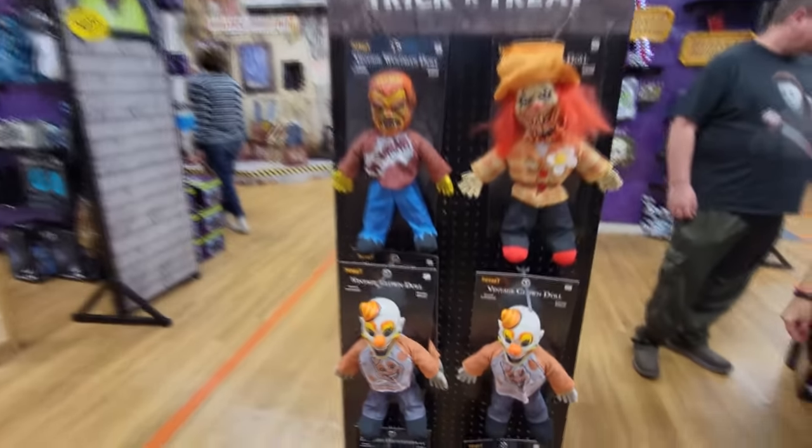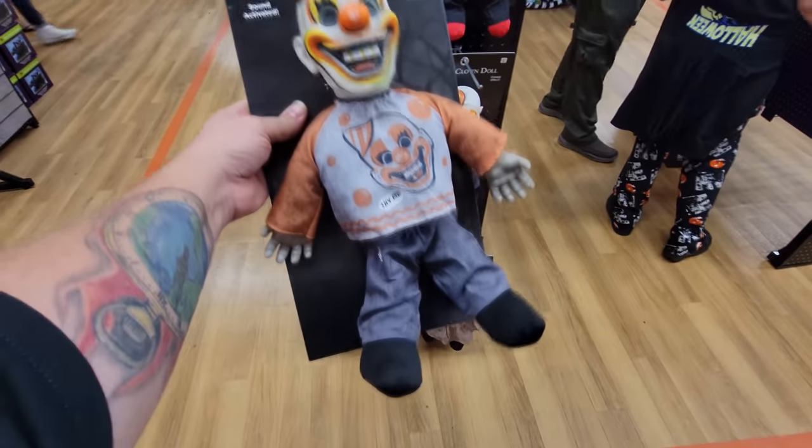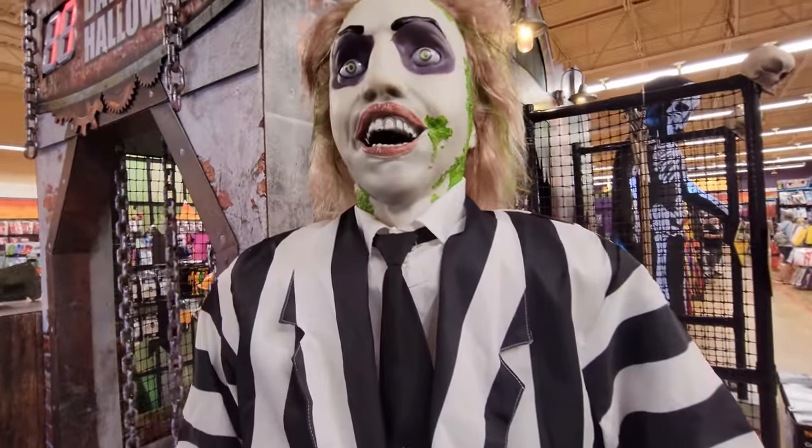Holy crap, guys. Look at this, the vintage clown doll. This is the first store I've seen him in. He's mine. Okay, now that I've secured my vintage clown doll, let's go back through the chains of death. And look at this, they actually have Beetlejuice and he's set up. All right, let's get him going here.